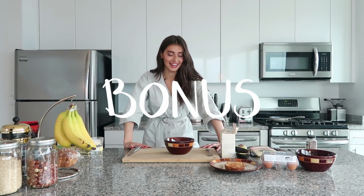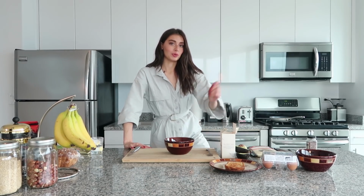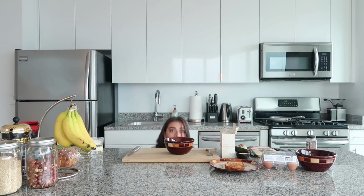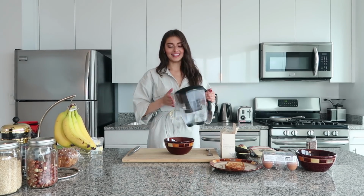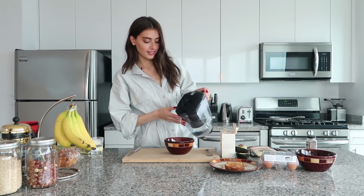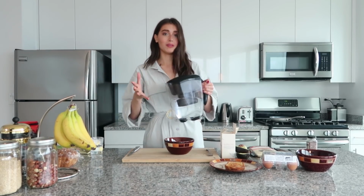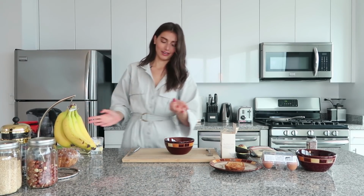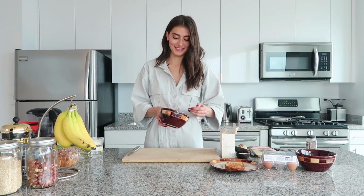Fun little bonus thing, I grew up learning that you put a little bit of milk or water into your scrambled eggs. So, surprise, water. I'm just going to put like a little splash. It's like the tiniest bit, but it helps scrambled eggs taste better. I don't know. And I'm just going to scramble these up really quickly.